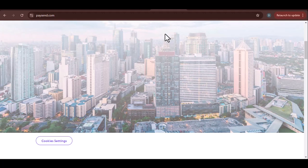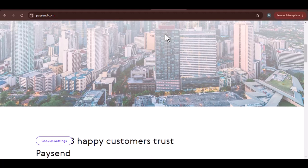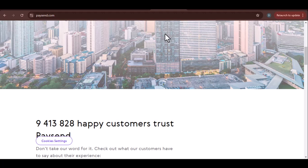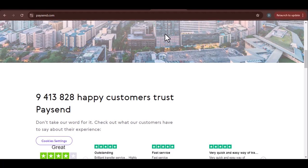Addressing the main question. The Paysend daily limit can vary depending on several factors, including your location, the country you're sending money to, and your verification level. However, there are some general guidelines to keep in mind. Basic verification. If you have a basic verification level, your daily limit is typically lower. This is to ensure the safety and security of the platform.